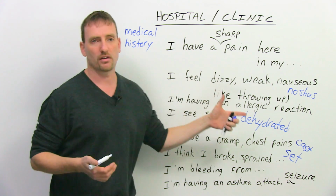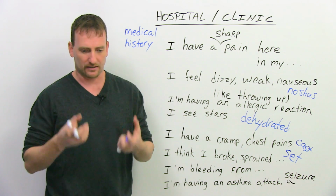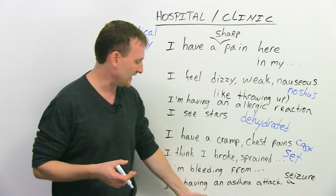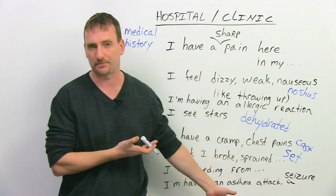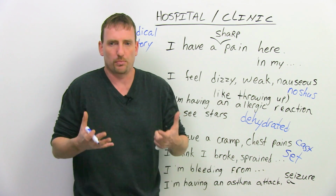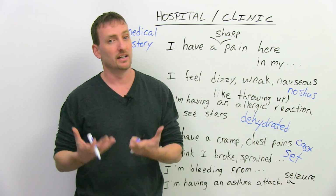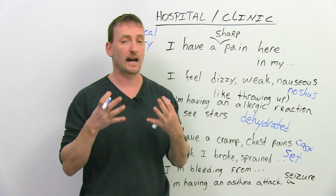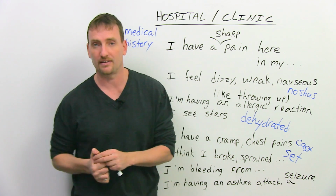So again, all of these are very basic expressions. If you have a reason to worry about something, be prepared. If you say, I'm having an asthma attack, you've probably had one before. Otherwise, you don't know it's an asthma attack. If you're having a seizure, like some people have epilepsy and like the whole body starts shaking uncontrollably. That's called a seizure. Again, this shouldn't be a surprise for you, especially if you're going traveling. Make sure you have the vocabulary you need to be able to get the treatment that you need.